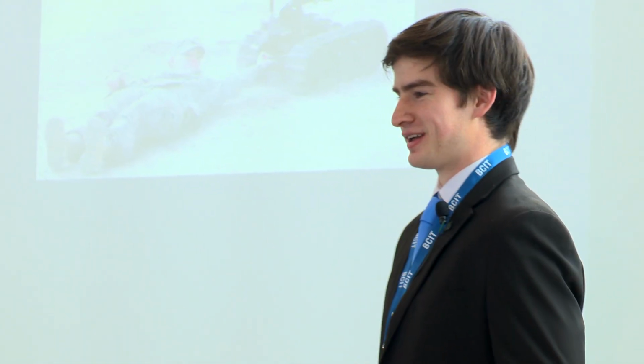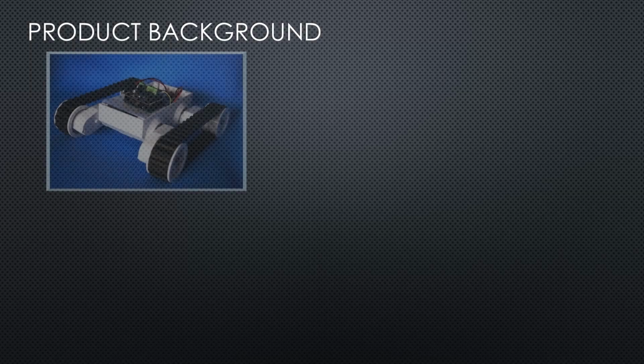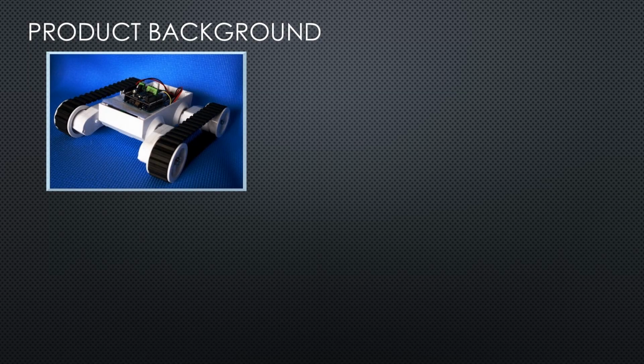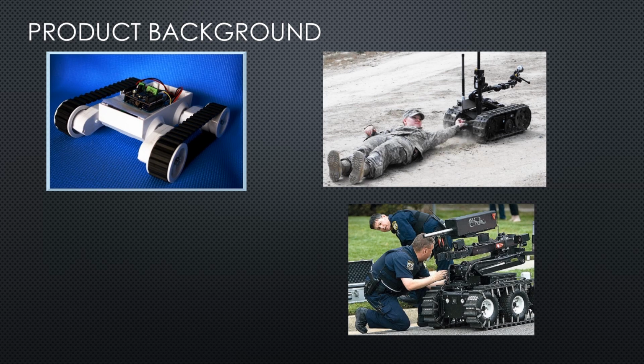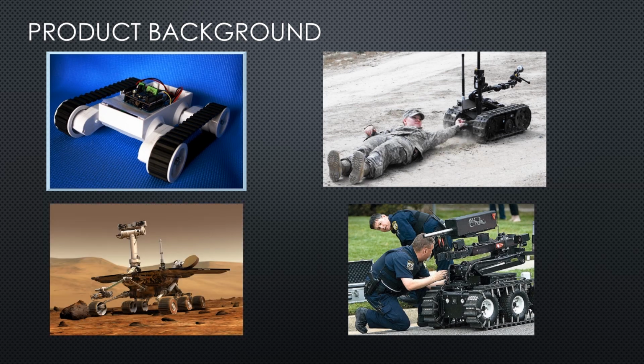So, we all know, as we just saw in our last presentation, that everything's becoming more automated and robots are going to eventually take on the world. But the industries that we're targeting in this project, as we did some research on it, are the hobbyist industry, the military industry, the law enforcement industry, and lastly, the space industry.